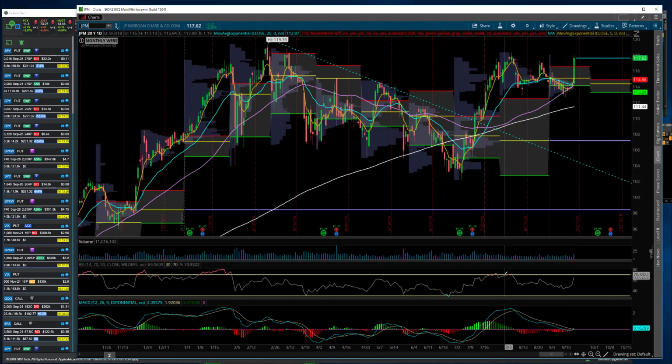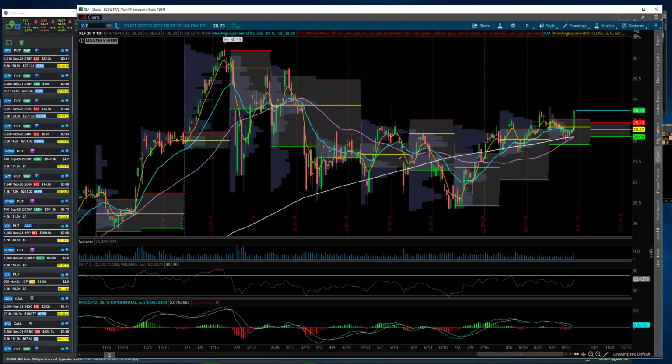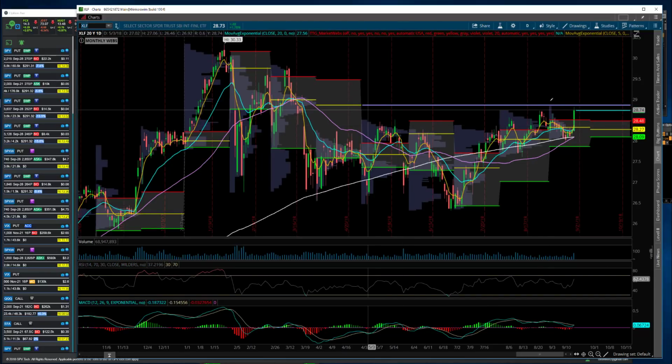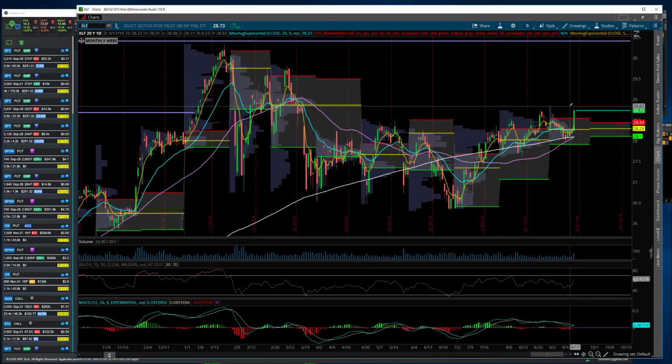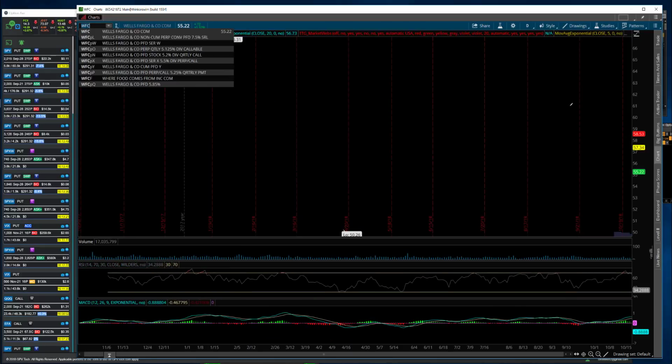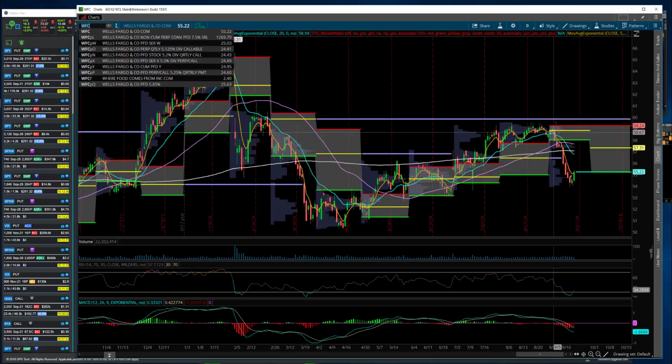How does the whole group look? If you go to XLF, you've got that VPOC right ahead of you. I don't know why it keeps clicking off, but it's got to get past that, and we'll see. They were buying calls in all of the money center banks today. The biggest call buying that we saw today was in Goldman, which has been absolutely smoked, and Wells Fargo. If you like channels, this is now outside of this downward channel.